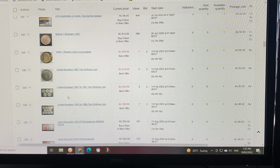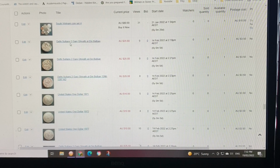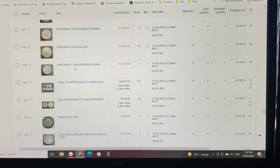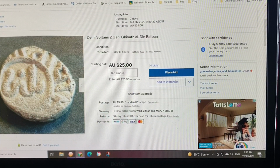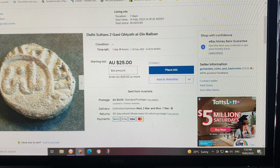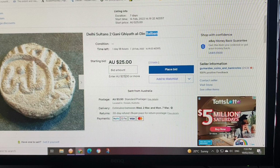South American coins, they don't really sell that well. I've got a lot of Hong Kong stuff here. And I've started to list some coins from India. So I've actually sold all my Republic India coins, or most of them anyway. So this is one from the 12th century from the Delhi Sultans. Hope I spelled Delhi right. From Balban. Hope I spelled Balban right as well. So yeah, that's another coin. I don't have best offer on that. I should actually change that.